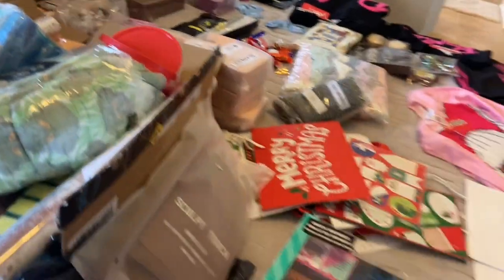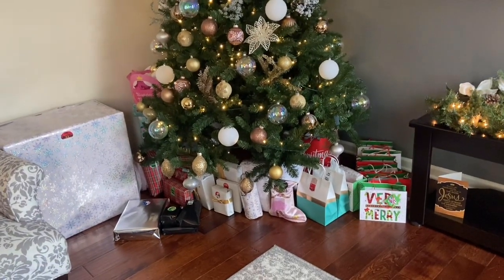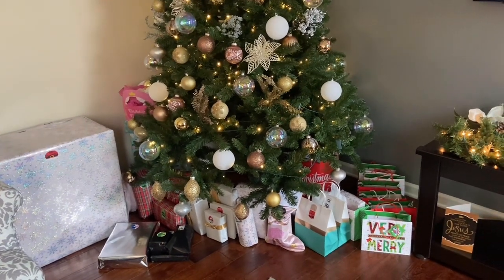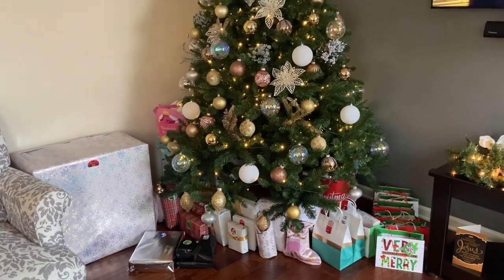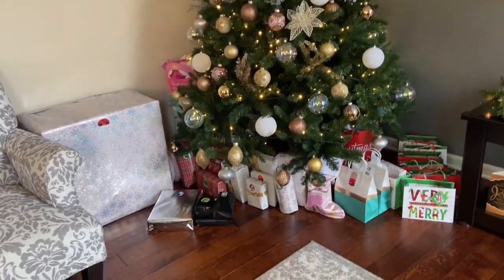Just wanted to share, this is real life on Christmas Eve. So I wanted to make sure I share what it's looking like underneath the tree just before we begin to open some of these gifts on Christmas Eve. Because how many of you all do that? You kind of start opening some gifts on Christmas Eve and then you finish the last few on Christmas Day. But yeah, this is what we're looking like.